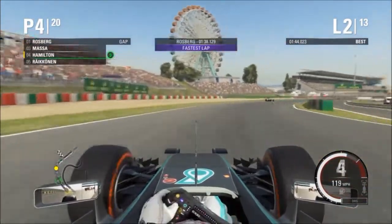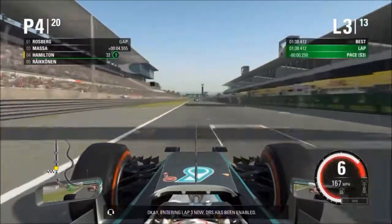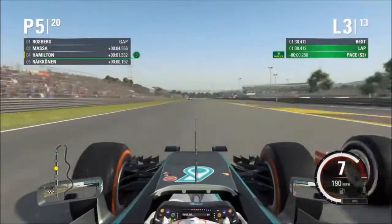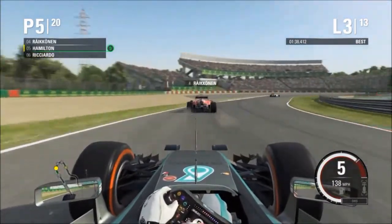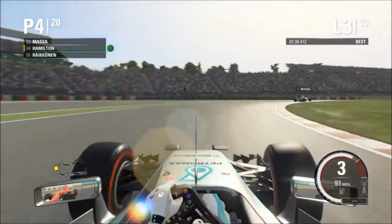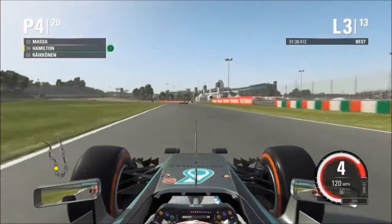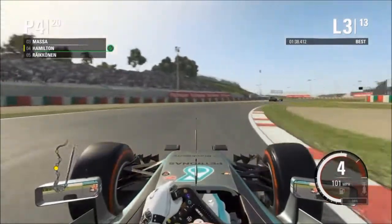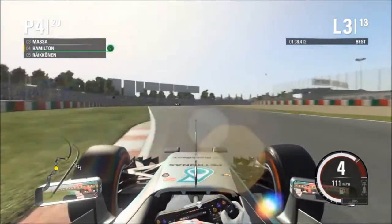Rosberg sets the fastest lap, although Vettel's actually gone quicker than him, and our pace is not too bad on the primes. We're only a few tenths off, and now we've got Raikkonen with the DRS going through into turn 1. Oh, and he's run wide. He overtook us and then ran wide, so a surprising mistake from Kimi Raikkonen, and we've managed to hold on to 4th place, but we're going to have to be very careful of the DRS going into turn 1.